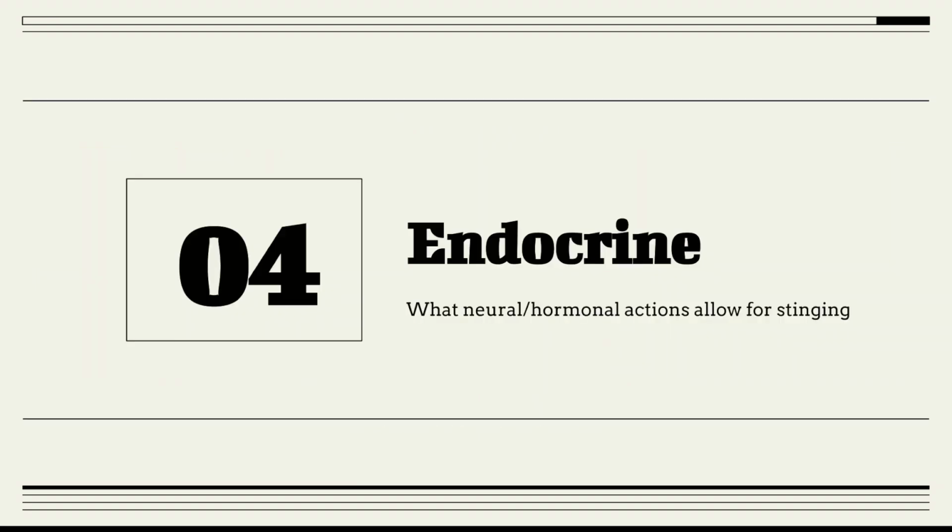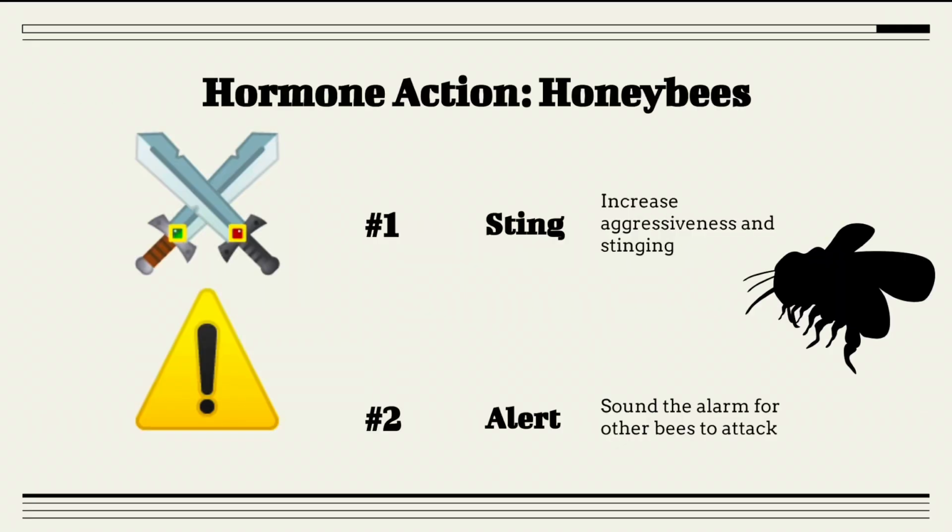As far as an endocrine basis goes for behavior of stinging, there are many hormonal examples that cause this behavior. For instance, when honeybees encounter an animal, like a bear for example, a hormone is released into their system which causes them to do two things. One is to send them into defensive mode and sting the bear. Another is to release a pheromone called isoamyl acetate, which interestingly also smells like bananas. This acts as an alarm pheromone that triggers all the other bees, which smell that pheromone, to go into defensive mode and become incredibly aggressive, and also come to the defense of the hive and sting the bear.